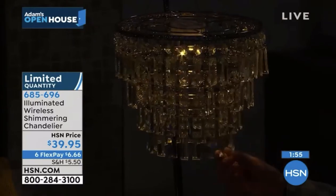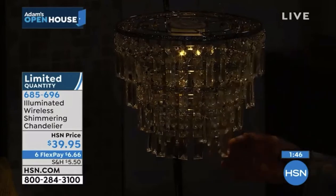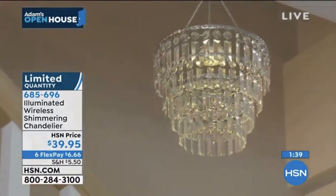I love what you just were able to showcase outside, hanging from a tree. It kind of brings to life how there are no limits. I mean, you can really have this anywhere and everywhere. And dare I say it, Chad, at $39.95, it looks so much more expensive than that.